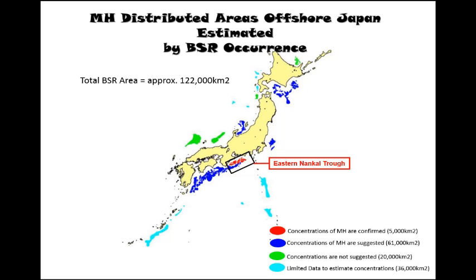At the end of phase one, we revised a map of methane hydrate distribution in Japan. There are differences in color depending on the probabilities of methane hydrate distribution. Red color represents the area where concentrated zones are confirmed, which is eastern Nankai Trough, as you see. Blue represents the area where concentrations are suggested. Green represents the area where concentrations are not suggested. Light blue represents the area where we only have limited data to identify the concentration.